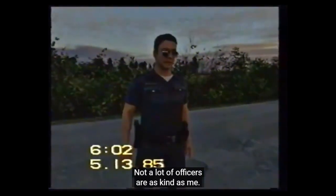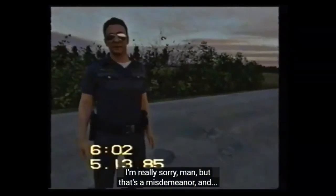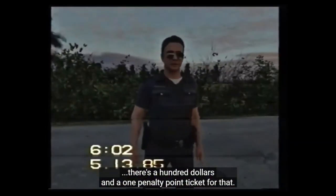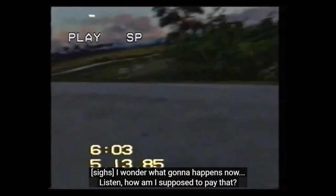Awful. You should consider yourself lucky, honestly, Carl. Not all officers out there are as kind as me. I won't give you a ticket for the speeding, but I unfortunately have to fine you for the broken rear light. I'm really sorry, man, but that's a misdemeanor, and there's a $100 fine and a one penalty point ticket for that. God damn it. I really didn't notice that. What's gonna happen now? Listen, how am I supposed to pay that?